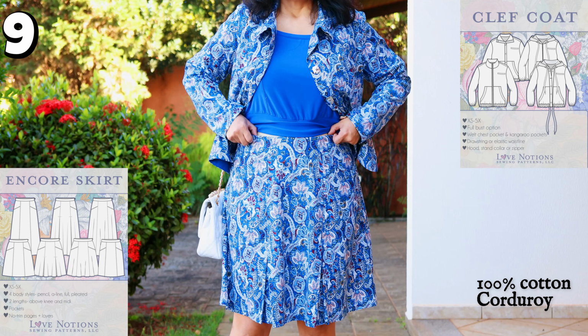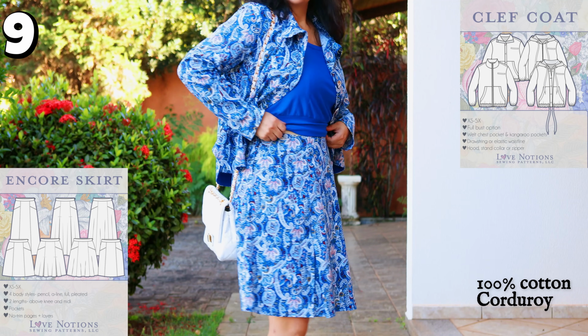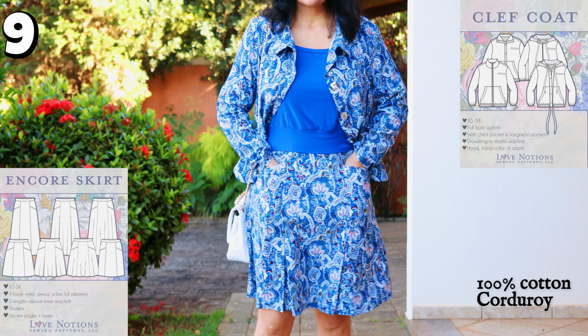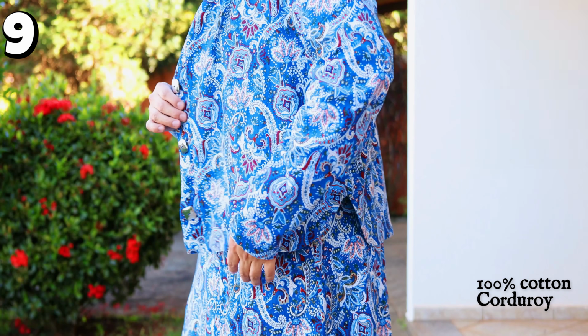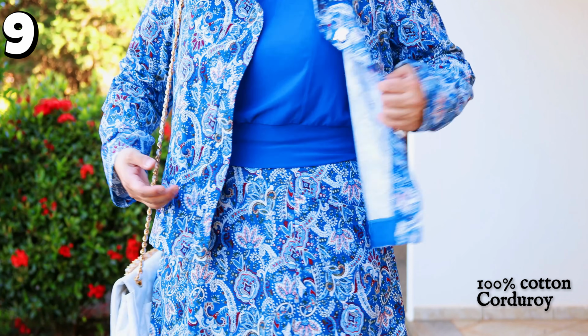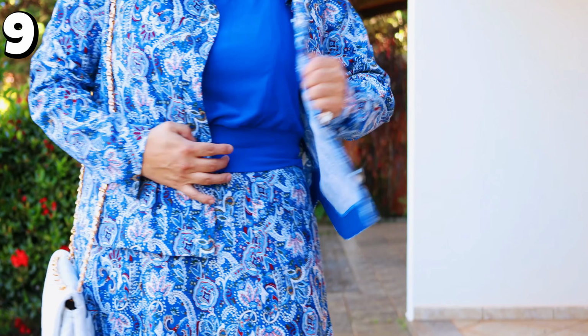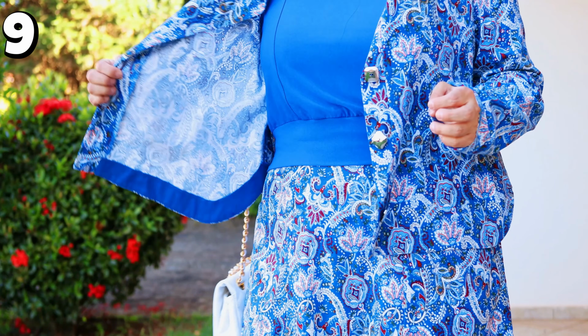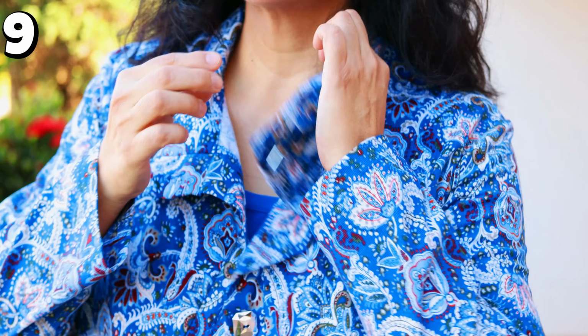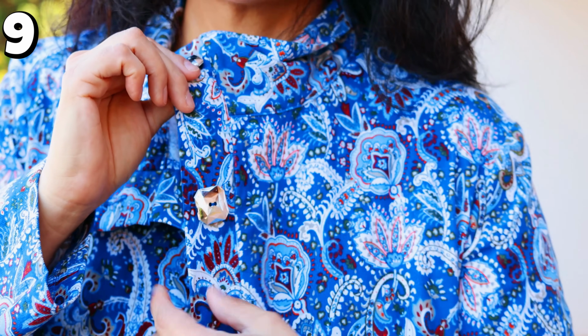This is a really nice skirt I've made so many times since its release, and I've made many versions of the set. I can't not do it. It's so, so nice. I had the clef coat have a curved hem on the side because the original one has a straight hem. And I added a curved facing there as a hack. Super nice. It finishes it off inside very nicely. There is the collar, the placket, and check out these shiny buttons, huge buttons I chose for this one.